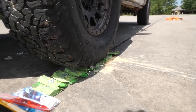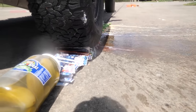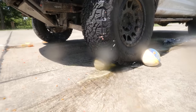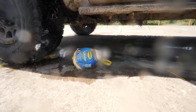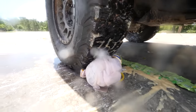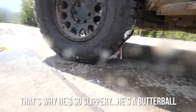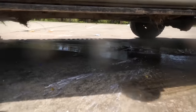Oh! You're still on the pickles. All right, I'm coming back for the butterball. It's speaking to me. Back it up. Come here. Where are you going? I'm here, guys. You're going to be okay. No, please. I'm here. You missed it. That's why it's so slippery, the butterball. Those turkeys playing hard to get. You missed it.